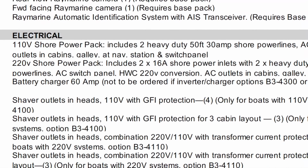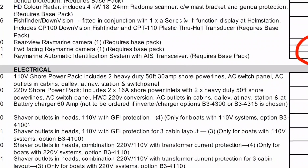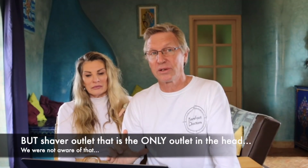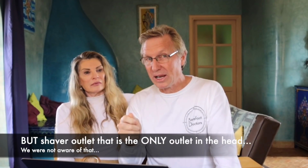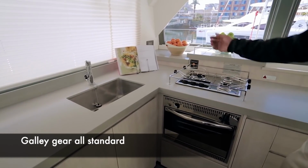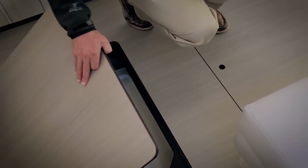Okay, electricals. Obviously, we're using 220 power because we're Australian and this boat's coming to Europe anyway. We are not getting shaver outlets. The disadvantage with that, of course, is that you don't have a plug in the shower. It is very important to have those plugs. There's all sorts of things that you need to plug in a bathroom. So just ask the woman of the house what she thinks before you make that decision.